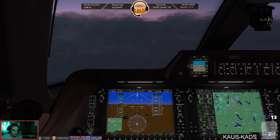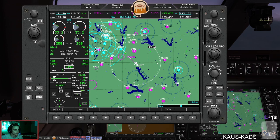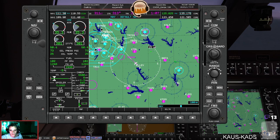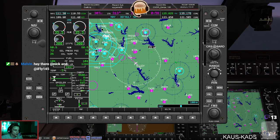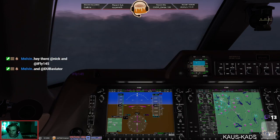Pirate, so far so good, Mr. Leroy. I don't think Active Sky is doing a great job of putting the weather that's in real life into the sim. It's just not doing it. So it is what it is. You can see the next red. I think there's a lot more weather than what it's actually showing, but whatever. My pirate business is that so far everything is smooth and good.